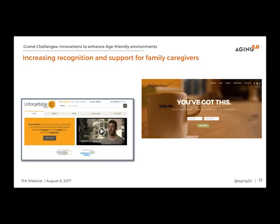And then finally, on the family caregiver side, we're seeing new tools and services to help family caregivers. Unforgettable.org is a company in the UK that is the first to create a retail presence for products and services for caregivers and people with dementia, and has curated a group of products that are specially designed and validated, and then people have a community site so they can discuss the key issues. And then sites like Daughterhood in the US provide services and support for caregivers, and personalized emails. There are tips and tricks.